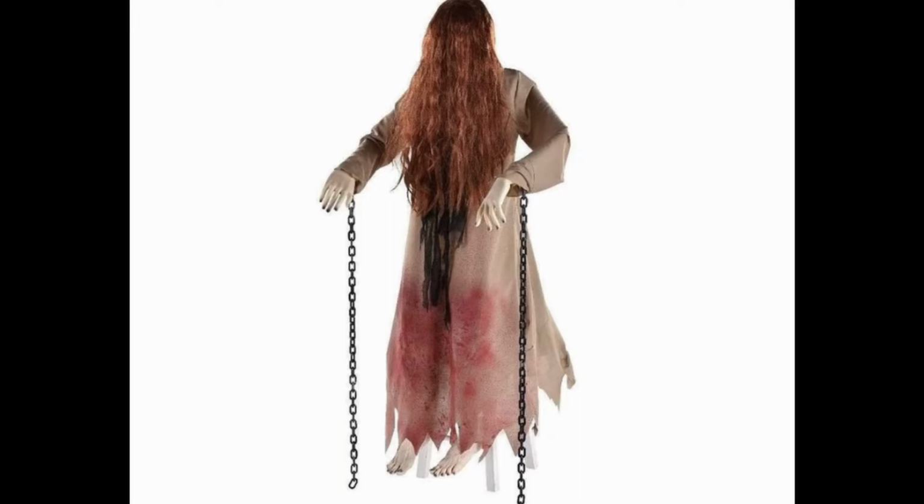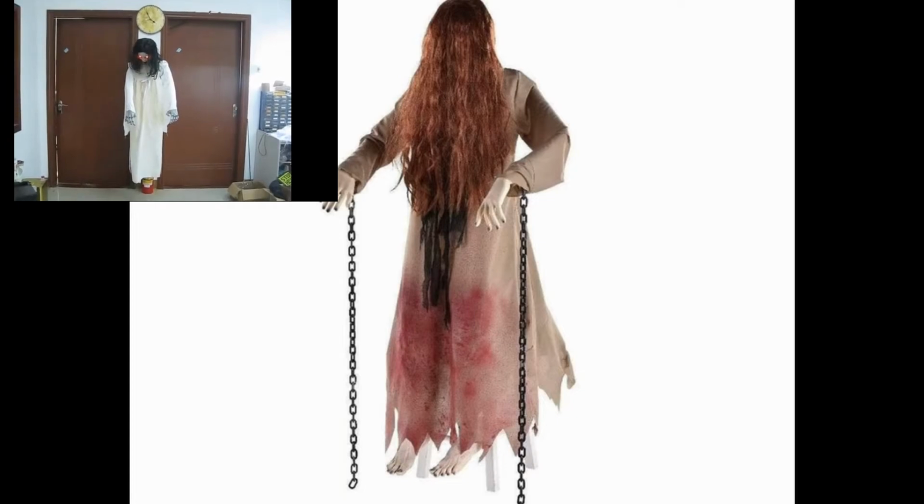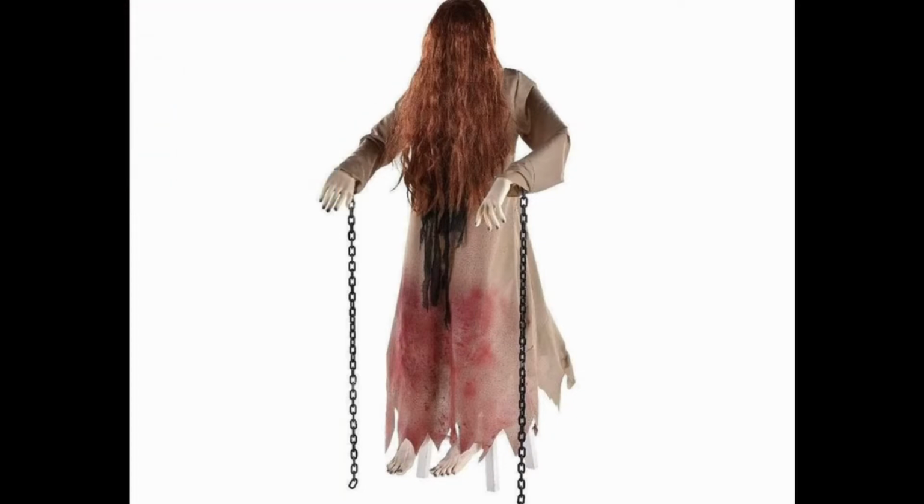I think the chains are cool, very reminiscent again of animatronics like the convulsing nurse or the convulsing zombie. I really think it would be cool if this animatronic jumped up, kind of like the possessed girl did, how she was on the ground and then she floated up and then she popped up. I really think that would be cool if this animatronic did exactly that.